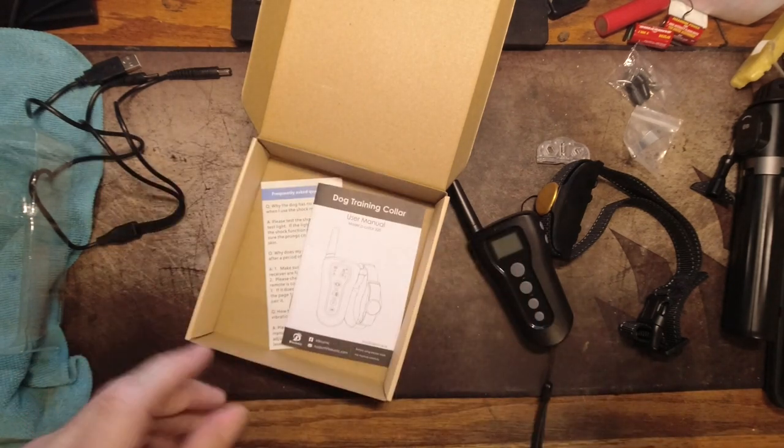All right, let's charge it first. Okay, y'all, I have adjusted this to fit my neck. I hope y'all appreciate this. I'm sure I don't. And let's put it on. Okay, there we go.